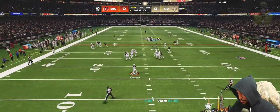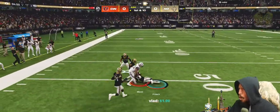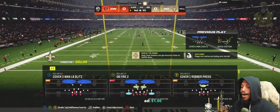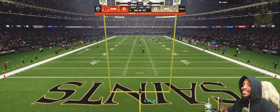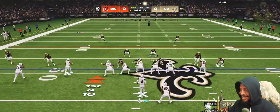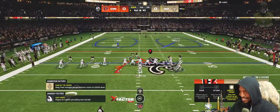Throwing on the first play from scrimmage, here's Burrow. He gets this in the hands of Mixon. And he'll be taken down, but not before they work it across midfield. Mixon ran away. A good pickup there, 22. Oh, they let Mixon run away from them like that? That's crazy.